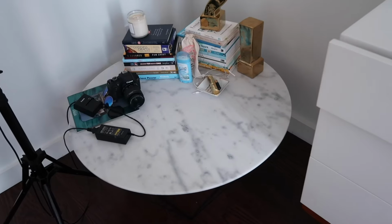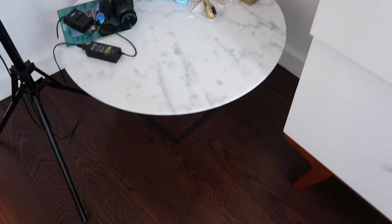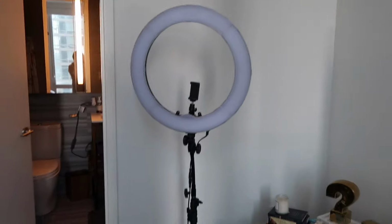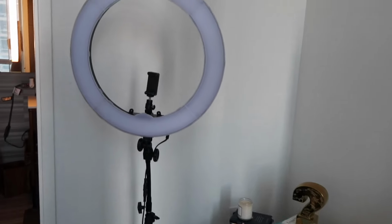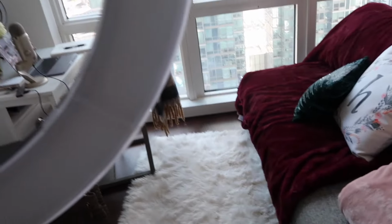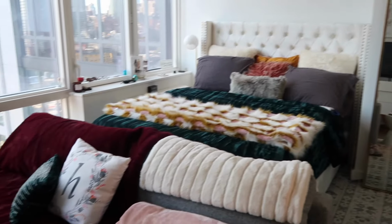This table, we're still trying to figure out what that table is. It's kind of just like my book stand, and it fills in a space. For Christmas, I definitely want a Christmas tree here. That'd be fun. And then of course my ring light, that's where the magic happens with my TikToks. So I usually just move the ring light right over here, and then I set up filming right here. Just trying to give you guys other views of the room as a whole.